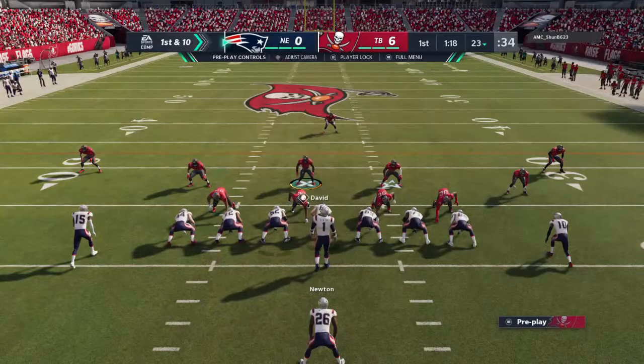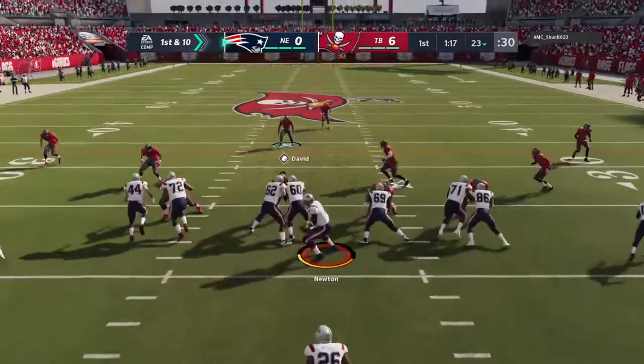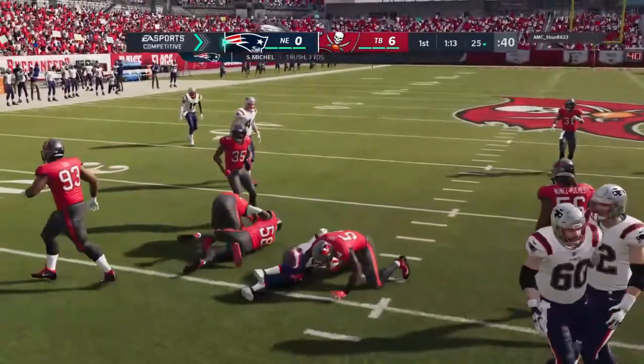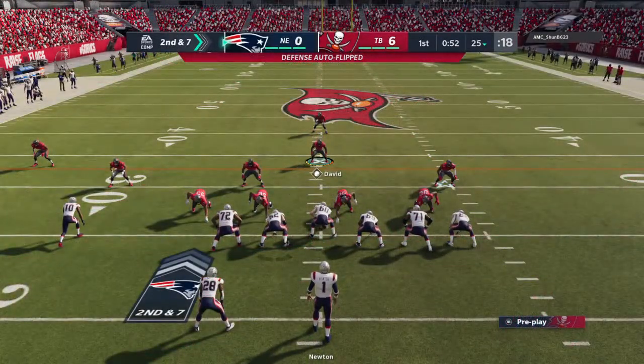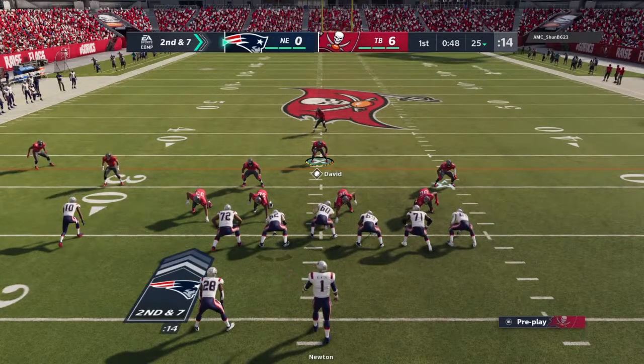Newton and the Patriots with a 1st and 10 at their own 23. Sony Michel, his first carry. And he'll get about 3 as he takes this up near the 25. 3 yards on that last carry brings up 2nd and 7.